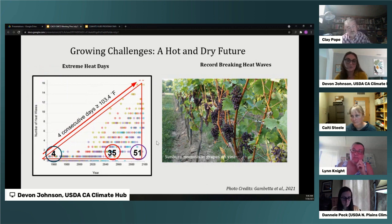The numbers in the circle show the increase from 4 heat waves per year to 35 to 51 by 2100. These types of record-breaking heat waves, similar to those seen earlier this month, may be manageable when water isn't in short supply. But without proper irrigation, they can lead to crop damage, as seen in the grape clusters and the images at the right of the screen.